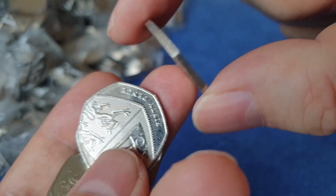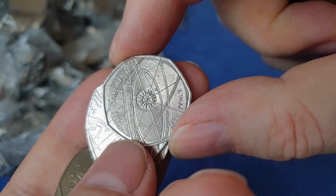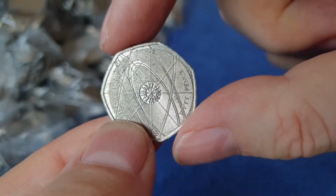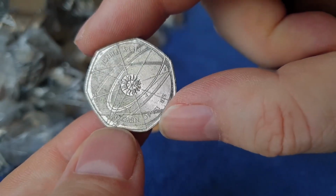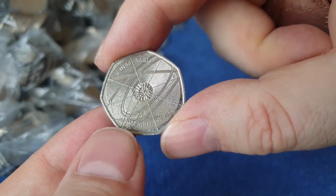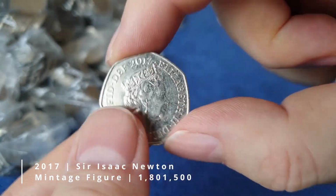All right. Wow, I don't believe it. Second find. That is a smashing coin. That is a commemorative. It's not perfect, but it is 2017 now, I suppose. But that is an Isaac Newton. We don't find many of those. There's not many in circulation, to be fair.